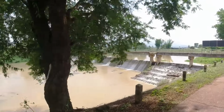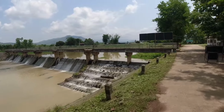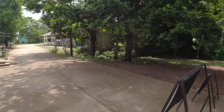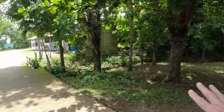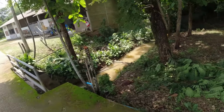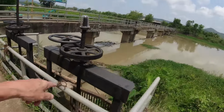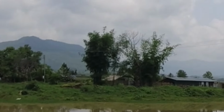Now, this is the main weir. The purpose of this weir is to control the water so the water can get away down here, and this klong goes and it feeds all the rice fields around our village. So these are the gates here that open that klong. Up there in the distance, a buffalo watching us.